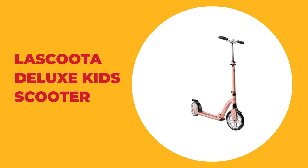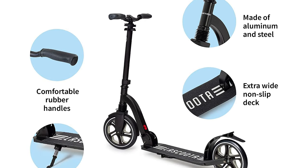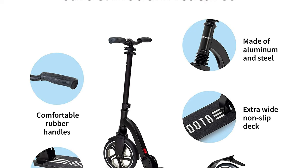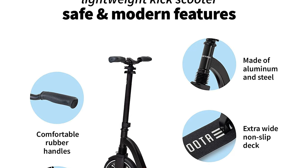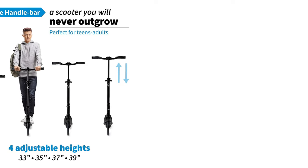Number 2. La Scooda Deluxe Kids Scooter. This kids scooter from La Scooda has everything you could want in a kick scooter for both toddler and older kids, including an optional seat. The age range gets you past the toddler stage, so you won't need to run out and make a new purchase soon, making this a great long-term option for a kids scooter.